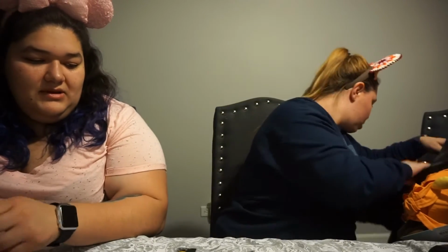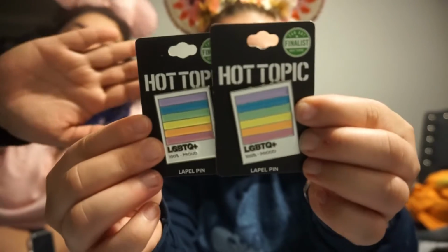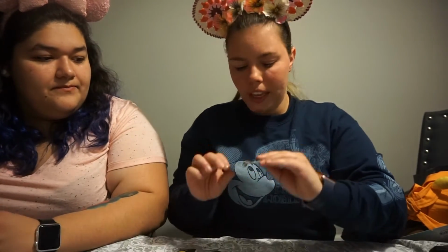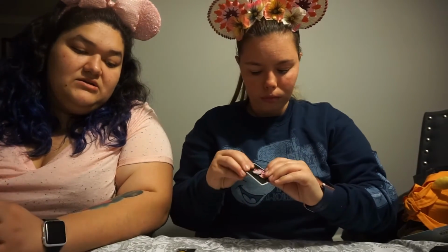Also, one more pin reveal. One more, there's a couple. Reveal to you guys, not to us. But we got these two pins. Also, there's a pin deal. Yeah, it was like buy two, get one free. Something like that. And then she got a donut. It's iridescent and beautiful.